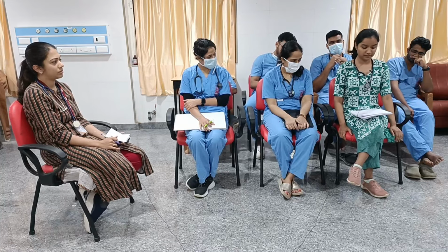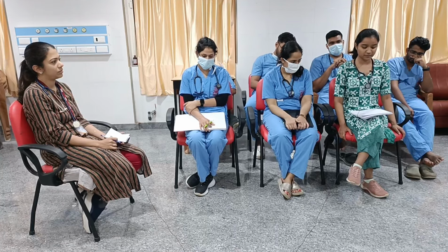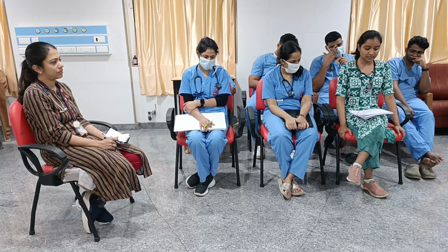GCS of the patient was 15/15, E4, V5, M6. Pupils were equally reactive and the patient was moving all 4 limbs. On exposure, the patient was afebrile. GRBS of the patient was 110 mg per deciliter. ABG was taken.